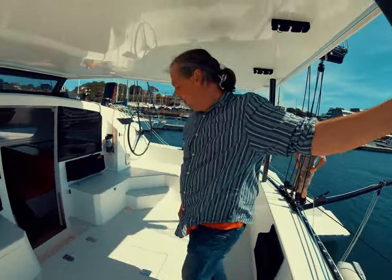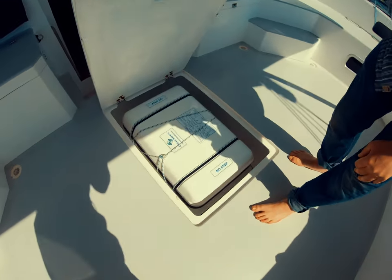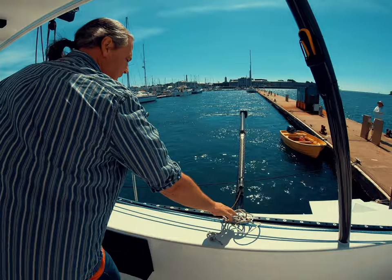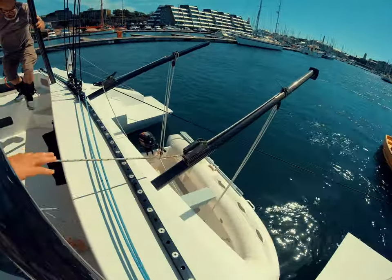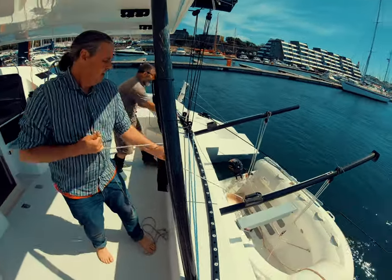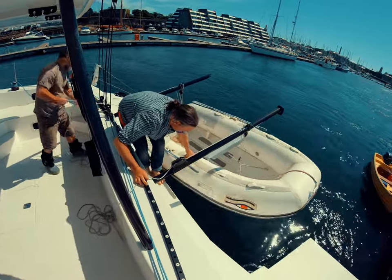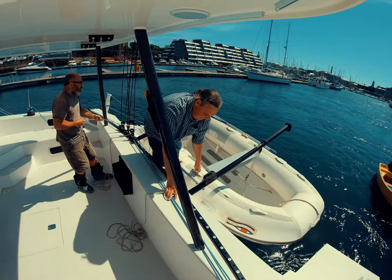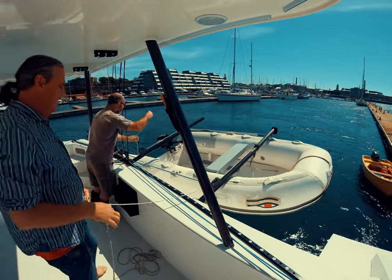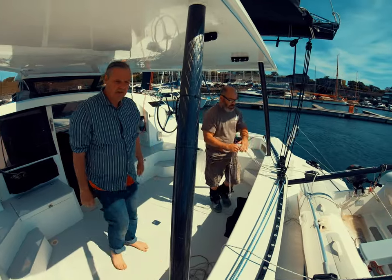So other features of the cockpit here is we've got our nice raft storage. And it's accessible from above and from below. And then the dinghy hangs on the back, which can be easily pulled back up. One of the features we do have is a step there, so it's easy to jump over to the back beam to guide the dinghy up. And this also prevents any waves from hooking up on the dinghy on the back when it gets rough.